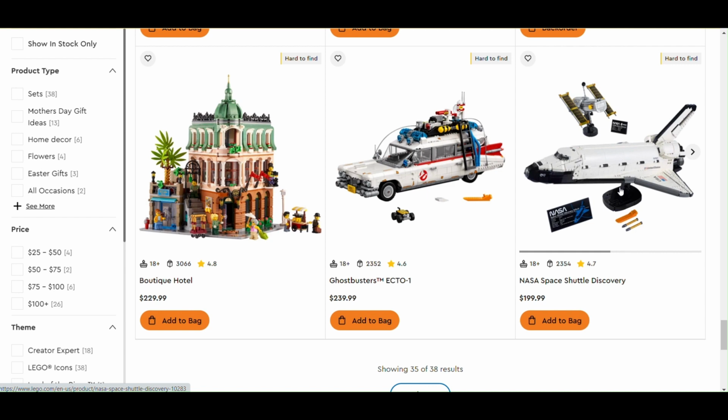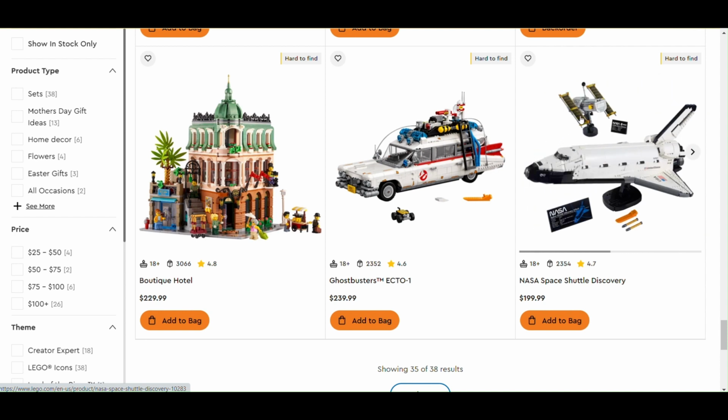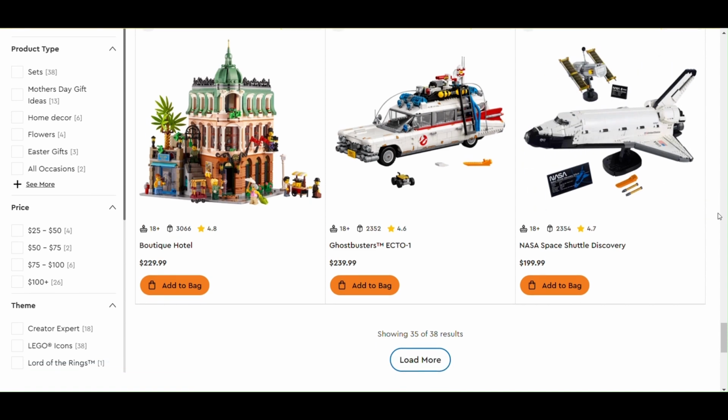It's smooth. There are still some studs on it, which I like. The Hubble telescope looks great. It's beautiful. This is a good deal for $200 in my opinion. There are so many printed pieces here, and it looks great.